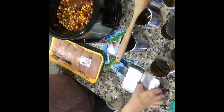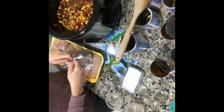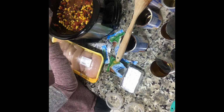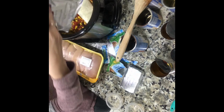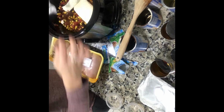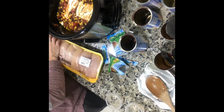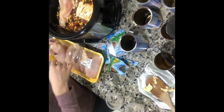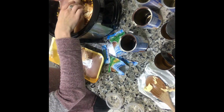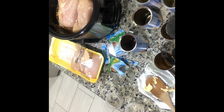Okay, now we're gonna add the 2 blocks of cream cheese on top. And you don't have to cut these up or do anything, just lay them on top and they'll melt down, and then you'll stir it in once it's done cooking and you're ready to shred the meat. And then we're going to add the chicken on top. Just right on top. Just like that. Let me wash my hands.